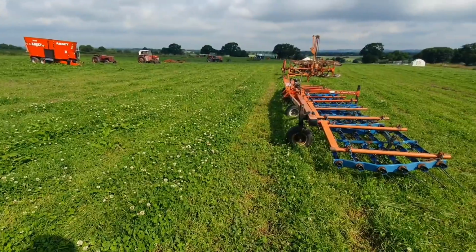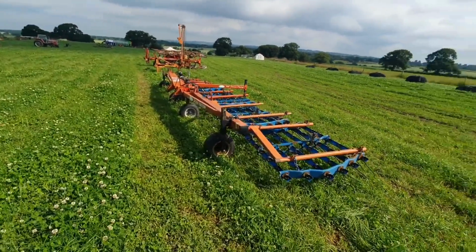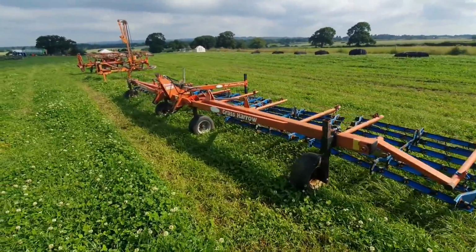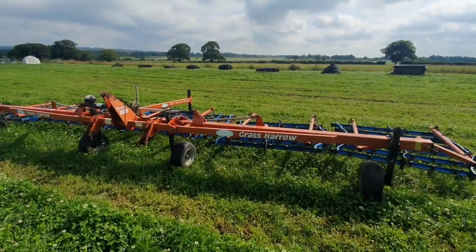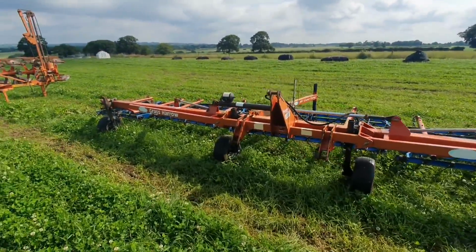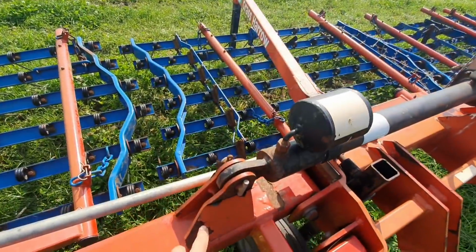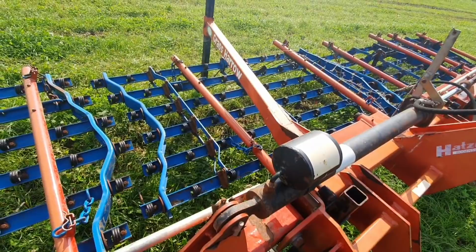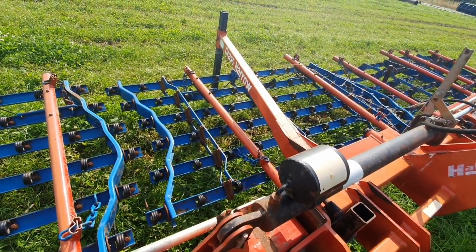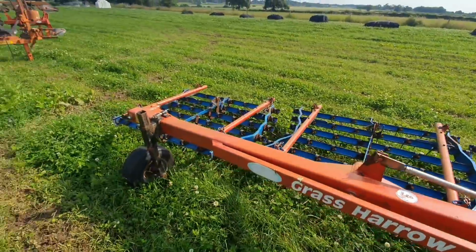What should that be? Probably 14,000 gallon. Big set of grass harrows. I thought they were 6 metre, but they're wider. They're probably a 9 metre set of grass harrows. Again, everything looks pretty tidy. There's a bit of flaky paint, which you'd expect because it's probably got a bit of age to it. But all the tines are present, none of the bars have snapped. We've seen that quite a lot on these machines.